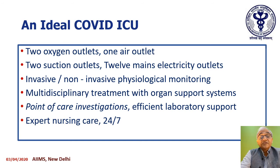Point of care investigations are important in such a scenario because the area is infected, the atmosphere has some kind of aerosols around, and if we can carry out investigations at the patient's bedside or in the ICU, then it prevents a lot of problems which are involved in logistically transferring samples and getting the reports.